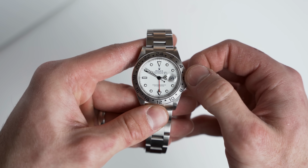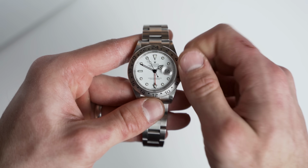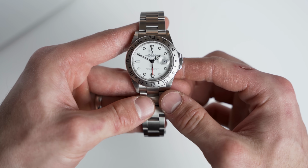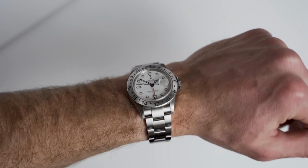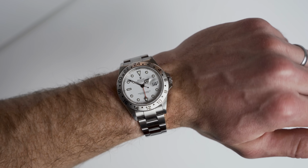The Explorer 2, this is the 16570. This is the polar version. This is at the very tail end of this reference that ran for almost 30 years, if I remember correctly. And this has the updated 3186 caliber, so it's the last iteration with the best caliber version in it, and the rehaut engraving just before they moved to the 42mm size.